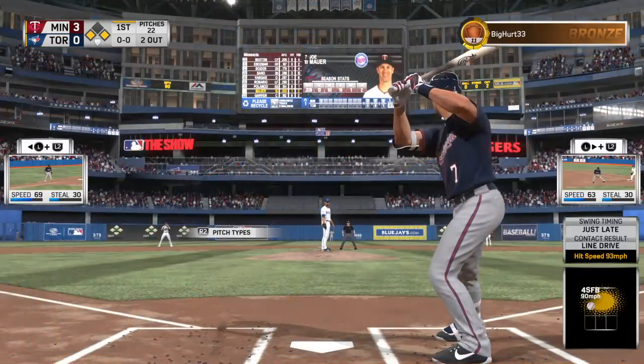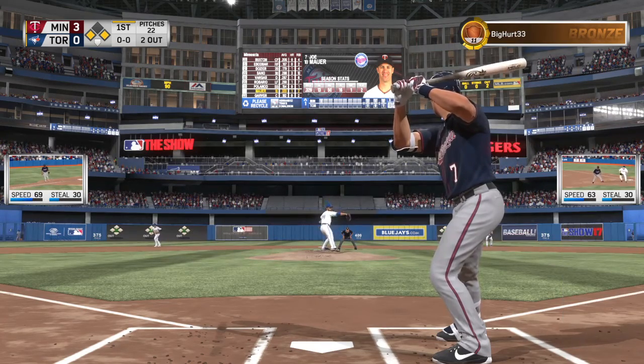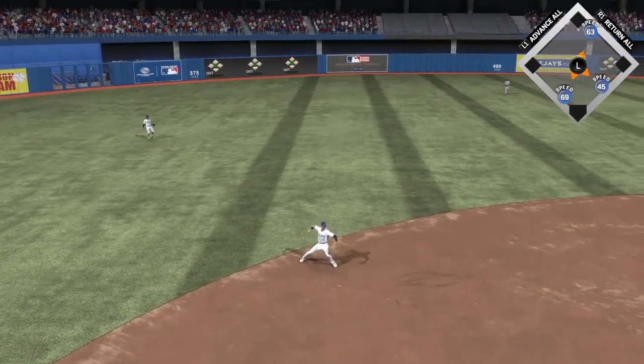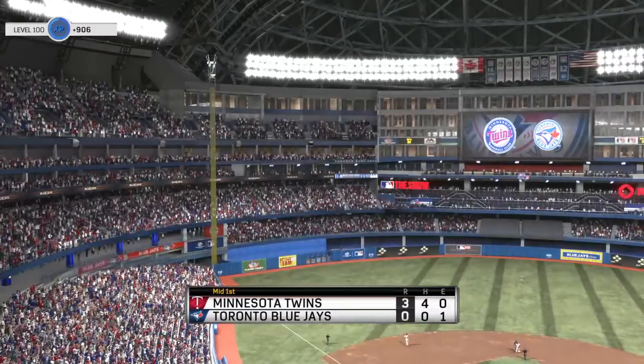So here's Joe Mauer. First shot for him here, and he brings in a batting average of up near the .330 mark on the season. Softly hit out to short. Throw on to first, and an important pitch there as they get out of the inning.